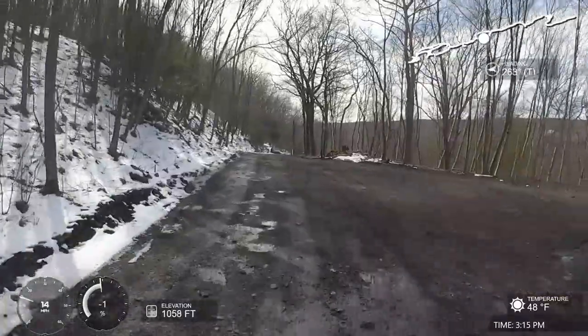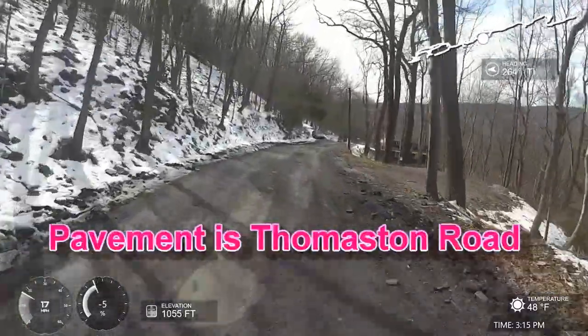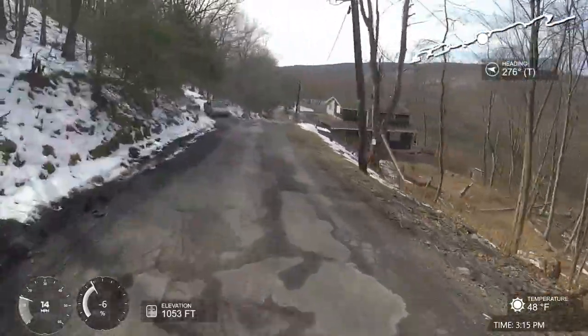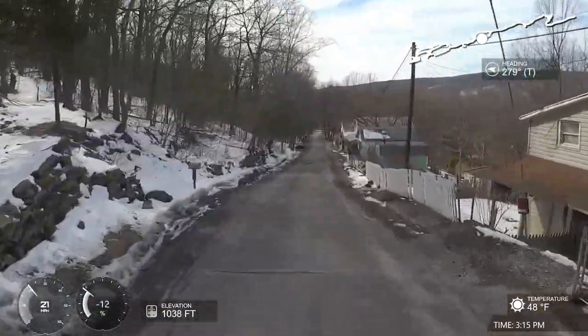We're going to take a couple hundred yards on this pavement here, which is actually the street, at least an official county street named Thomaston Road. We'll take that down and then hang the left and get back onto the gravel roads.